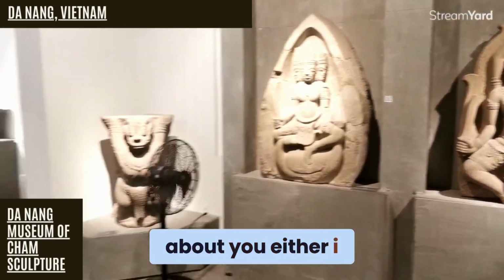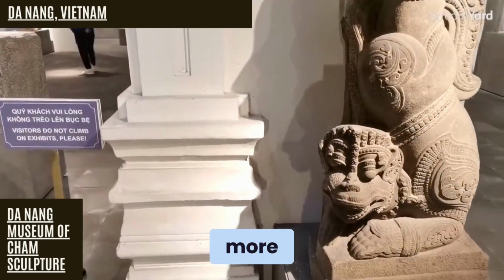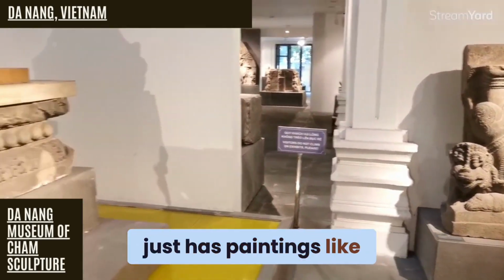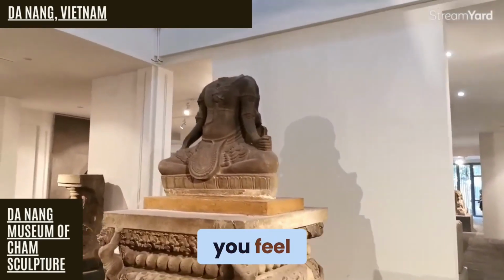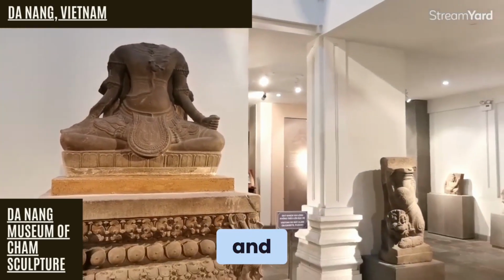I don't mean to knock painting, but a museum like this is a lot more visceral than an art museum that just has paintings. You feel what's going on. Yeah, because it's three-dimensional, and I think that's part of it for sure.